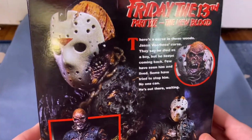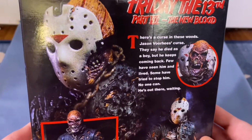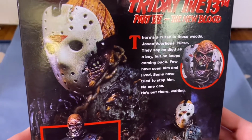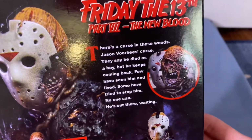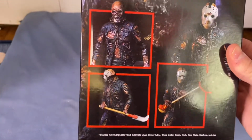There's a curse in these woods, Jason Voorhees' curse. They say he died as a boy, but he keeps coming back. Few have seen him and have lived. Some have tried to stop him, but no one can. He's out there, waiting. Of course, you got some really cool shots of the mask breaking open, like that happened in the house in the movie. Some more cool action shots, him with the weapons all down there.